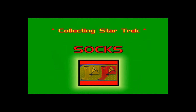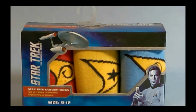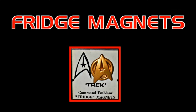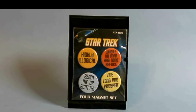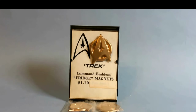Now here's an odd collectible. Ever wonder what Kirk wore under his boots? It must have been a pair of these Star Trek uniform socks. These are in official Starfleet colors with Command, Science, and Engineering Division symbols. My collection includes a few fridge magnets. The gold Starfleet emblems are my own design that I used to sell at Trek conventions.